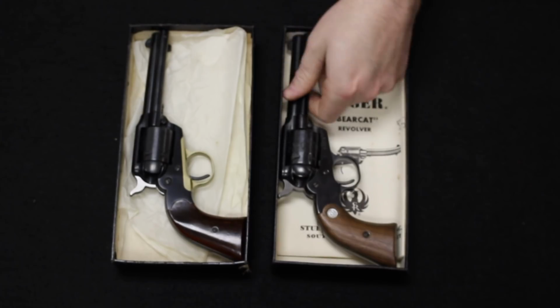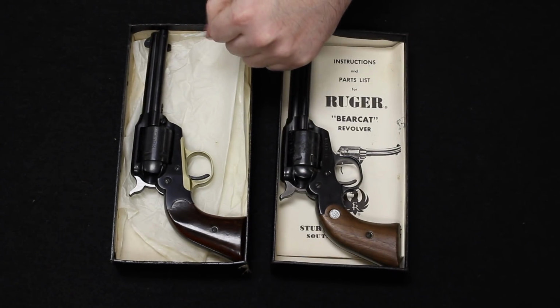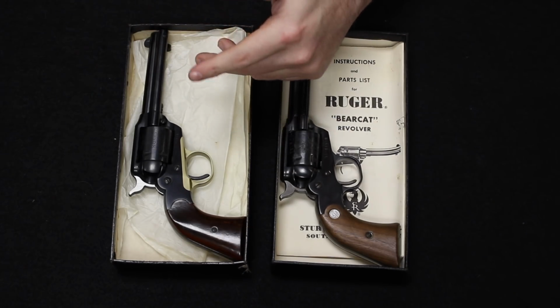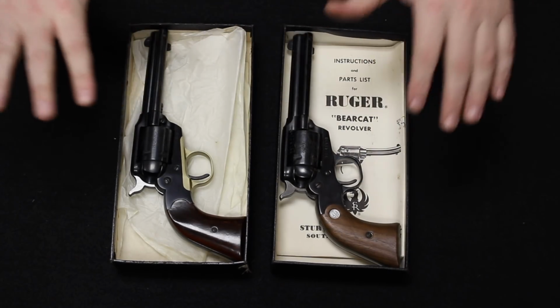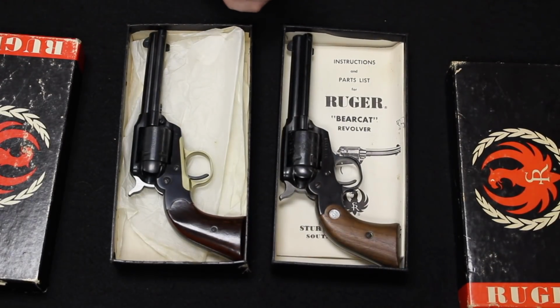The new Bearcat would be like the Super Bearcat, except it would have the transfer bar, and they would offer it with a 22 Magnum cylinder configuration. It did go back to recall a few times because of timing issues, and so you could readily pick those up. Now, when it comes to a Bearcat and a Super Bearcat and their original boxes, they are not hugely expensive, although there are Ruger collectors on these sorts of things, especially the earlier ones.